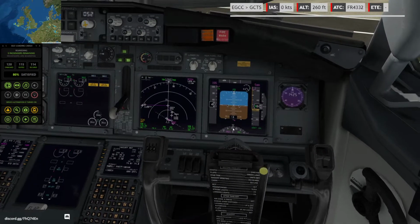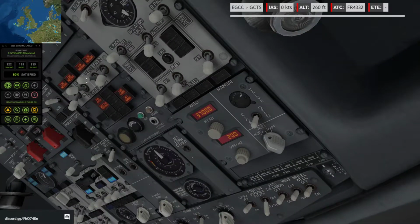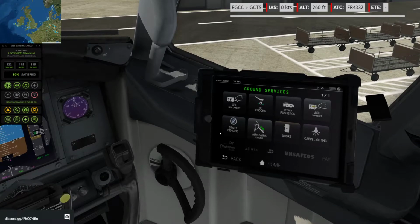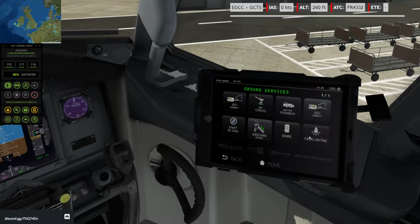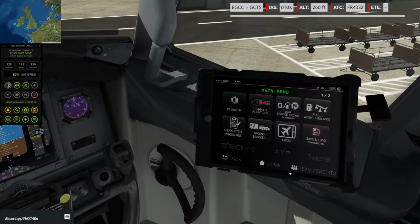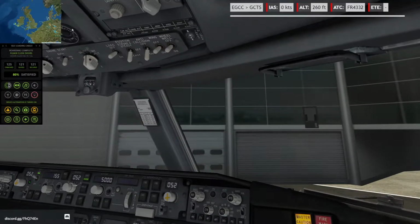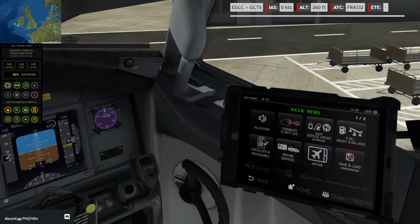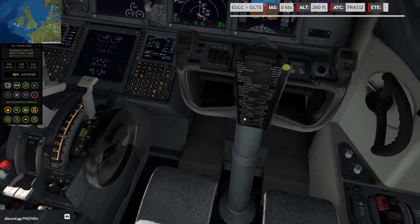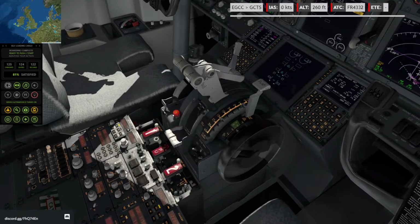Checked. Okay, we are nearly done. Five passengers to go. APU is available. Switch over to the APU. And we can pump the hydraulics as well. Can shut the ground power unit. Can close the door for the cargo. We should be able to arm the lights now. All right, gates are going off. Doors close and park brake off.